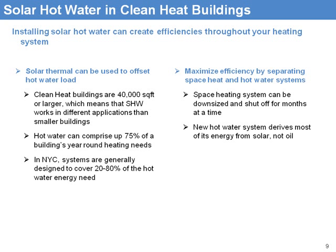Also, by incorporating solar thermal, you can maximize the efficiency of your entire heating system by downsizing your space heating boiler, and also by shutting it off during the summer months. And again, with your hot water system, now it's going to be deriving most of its energy from solar, not oil, so there's efficiencies all around.